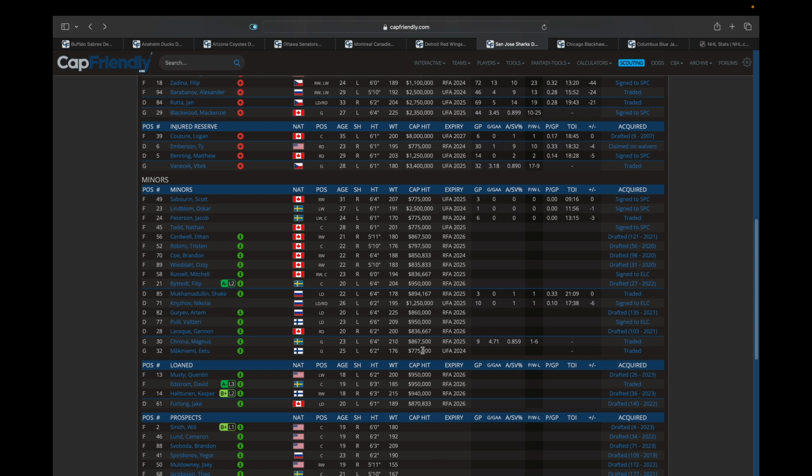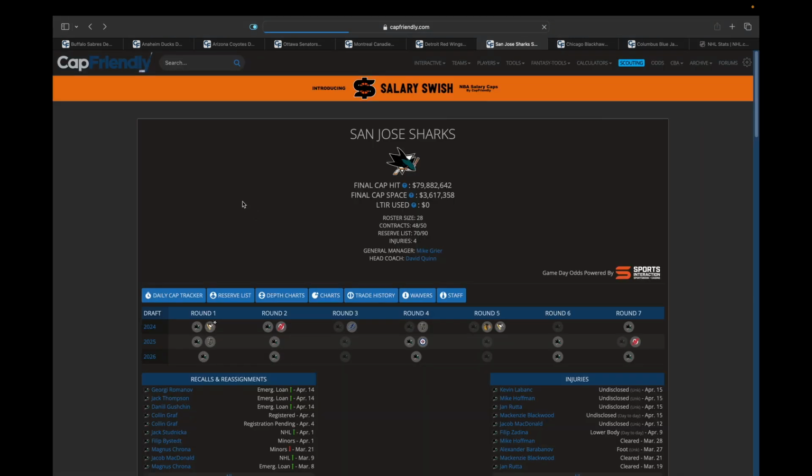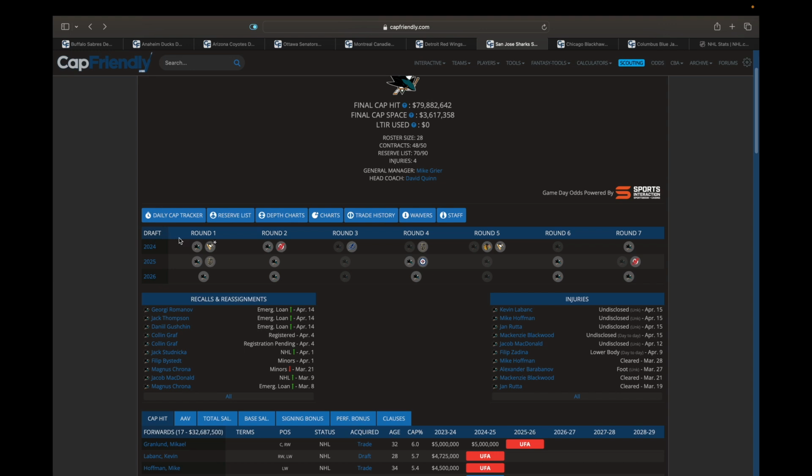But they have 2 firsts and 2 seconds, I think, this year. Yeah, exactly, 2 firsts, including Pittsburgh's, which is going to be a lottery, but it's top 10 protected. But still, even if they stay where they are, it's going to be like a number 14 or number 15, something like that. 2 second round also. So, I mean, I would put everything on defense.